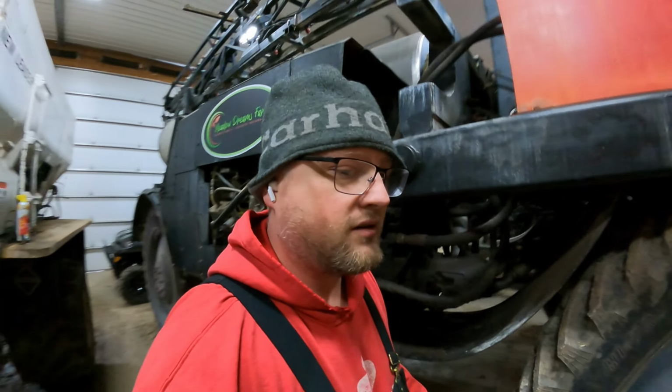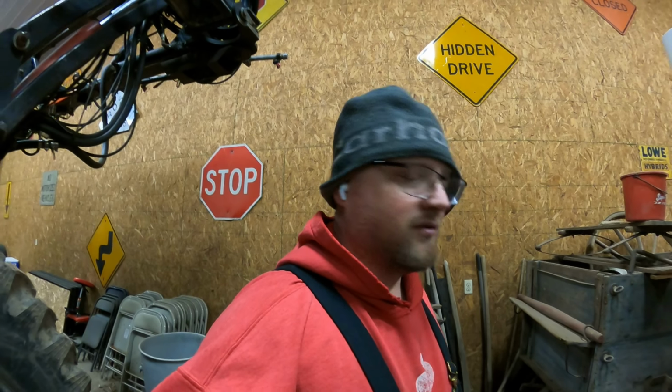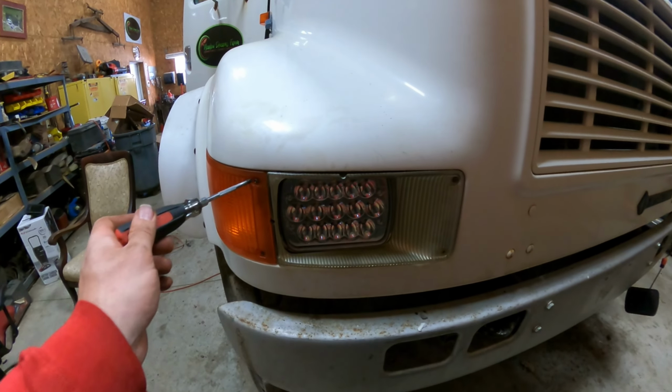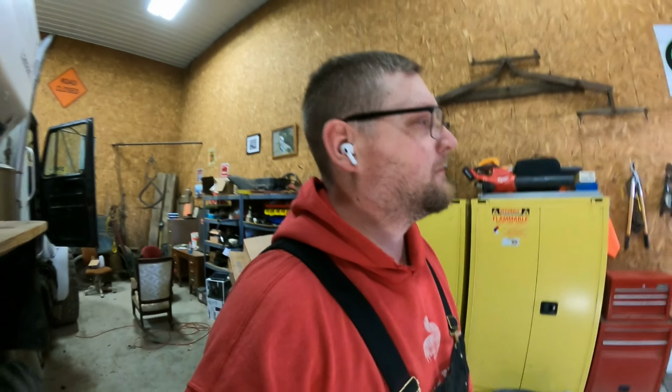So, now we gotta figure out how to put these lights back in and make it look good. So, dive into that part. Well, we got one back in there. I lost a couple screws, so I probably have to make another Real King run. But that's okay, as long as I don't spend too much money when I go.